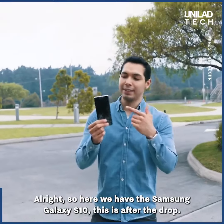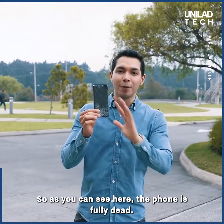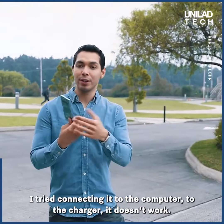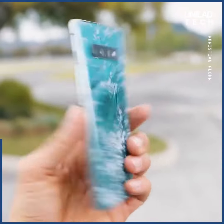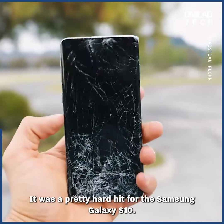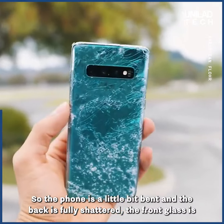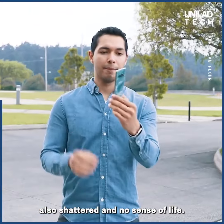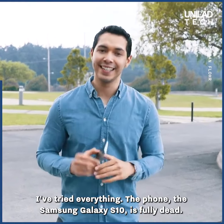All right, so here we have the Samsung Galaxy S10. This is after the drop. So as you can see here, the phone is fully dead. I tried connecting it to the computer, to the charger. It doesn't work, so no signs of life. It was a pretty hard hit for the Samsung Galaxy S10. So the phone is a little bit bent, and the back is fully shattered. The front glass is also shattered, and no signs of life. I've tried everything. The phone, Samsung Galaxy S10, is fully dead.